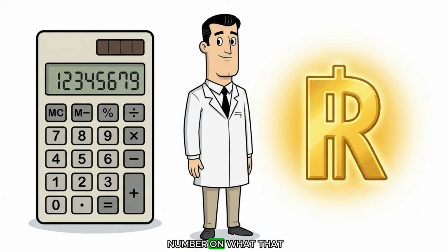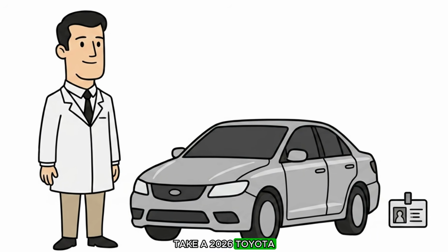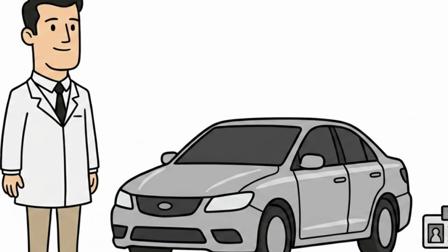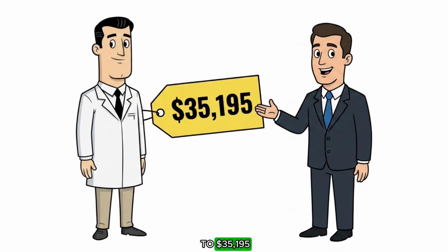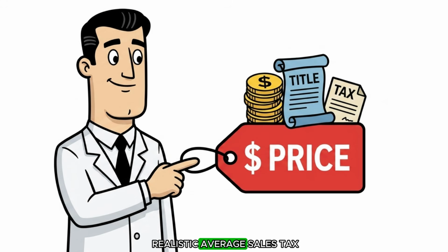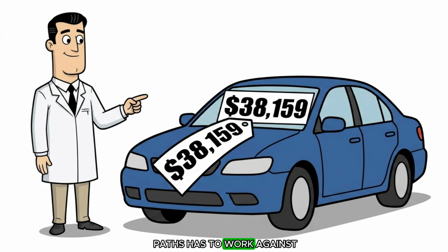Let's put a real number on what that markup costs, using an actual car and actual rates rather than round, made-up figures. Take a 2026 Toyota Camry XLE. With the destination charge included, the sticker price comes to $35,195. Once you add a realistic average sales tax and title and registration fees, you're looking at an out-the-door price of roughly $38,159. That's the number every one of these paths has to work against.